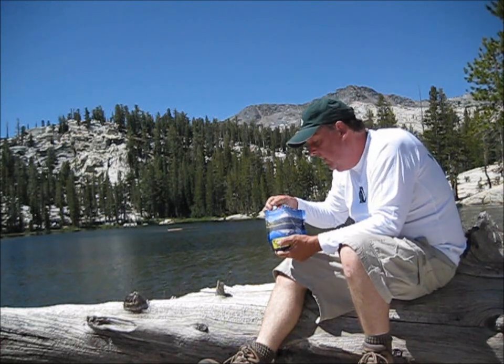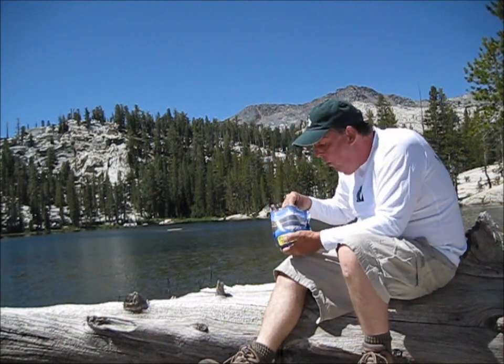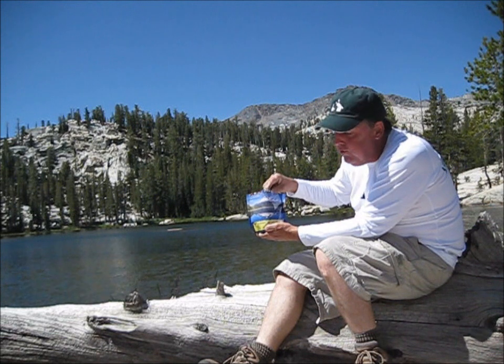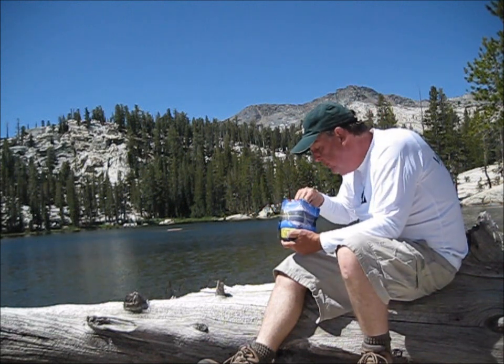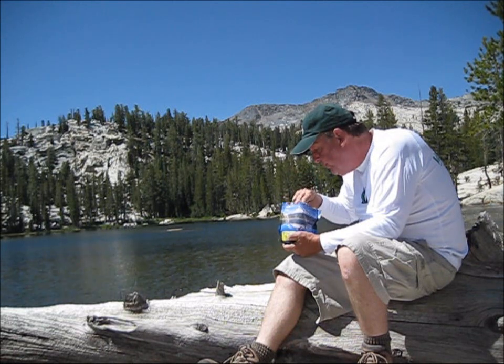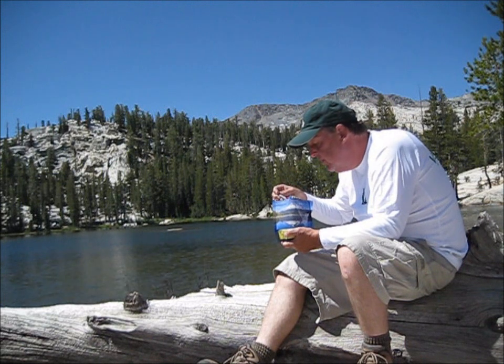Sunday morning breakfast. Decided to come down close to the lake to eat. Little scrambled eggs and bacon from Mountain House. Pretty good. This is the place for Sunday morning breakfast.